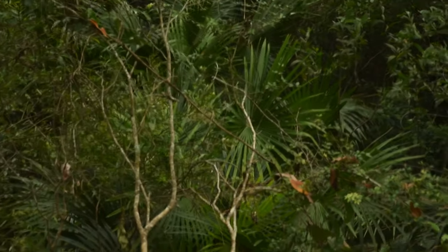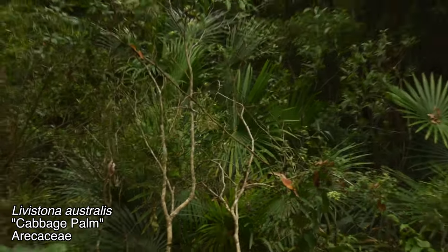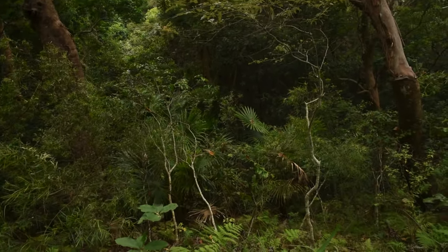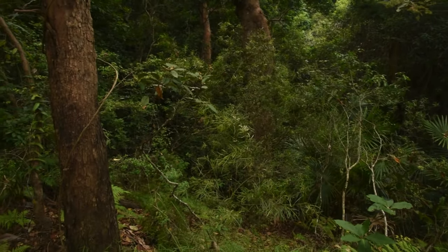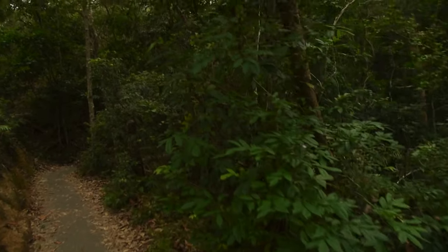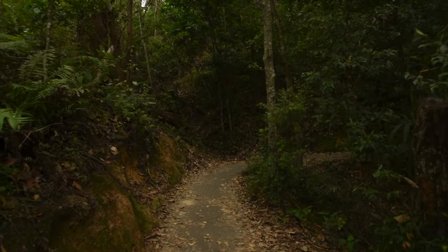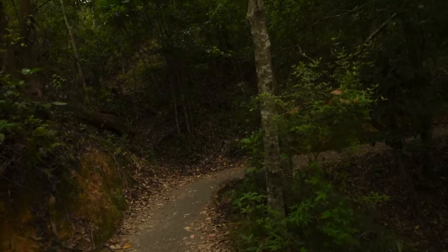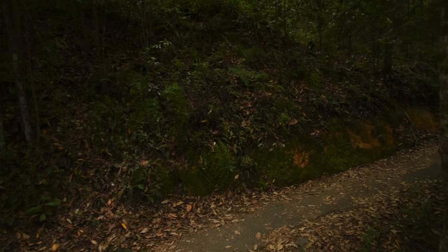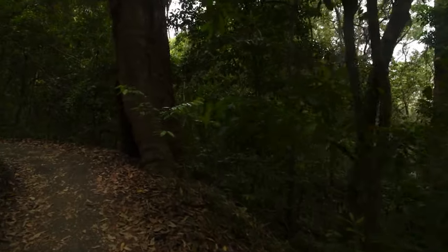That plant right there, though, the palm tree, it has to be Livistona australis. So that's three species of palm we found here, all native to the eastern coast of Australia. Livistona is a genus found quite commonly in the rainforests of Asia, into Australia. They're commonly known as cabbage palms, but they're not the same as the sabal cabbage palm in the southeastern United States, though they look quite similar. It's cool how much diversity there is here.